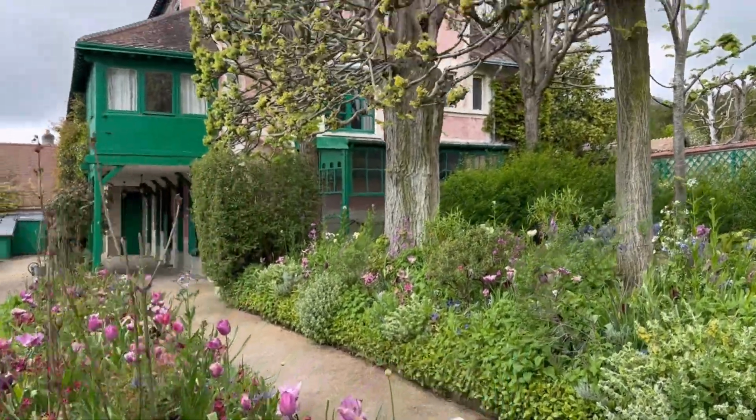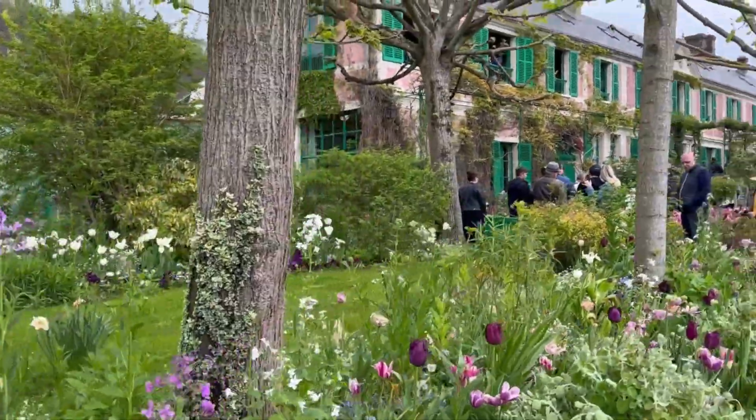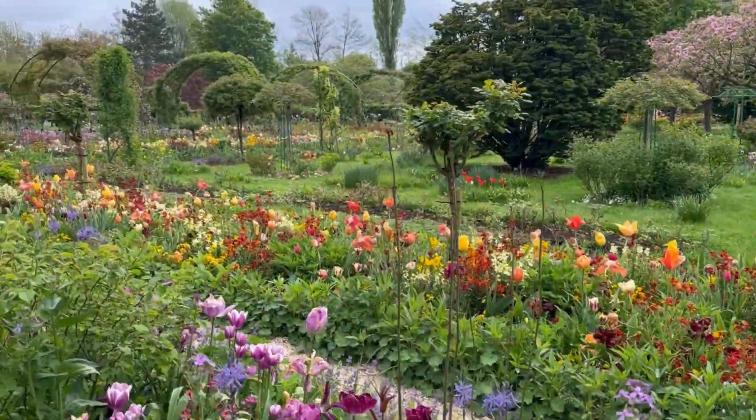I was recently traveling in France with an amazing group of women, and we went to see Monet's house in Giverny, France. So I thought I would tell you about it because his house is so special. The cool thing about an artist's house is that it plays a dynamic part in the creative process.